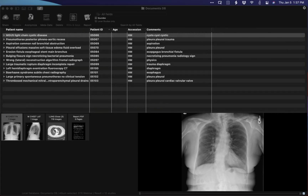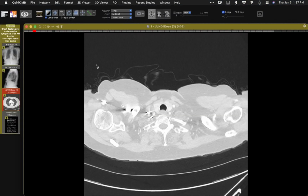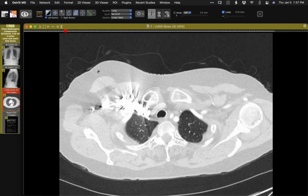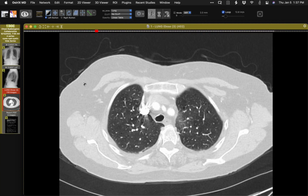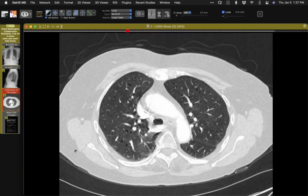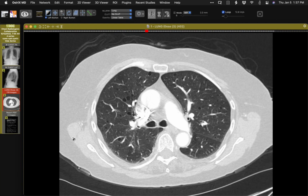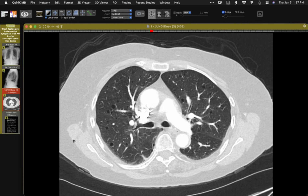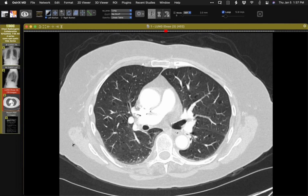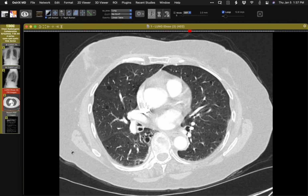So let me start with this one. As you'll see in a moment, one of my favorite topics. I was sitting in the reading room when a pulmonary colleague was discussing a case with one of my colleagues and mentioned cystic disease. So I'll give you a feel for these. Mostly small, some slightly bigger, but of this size, clearly involving the lungs diffusely.